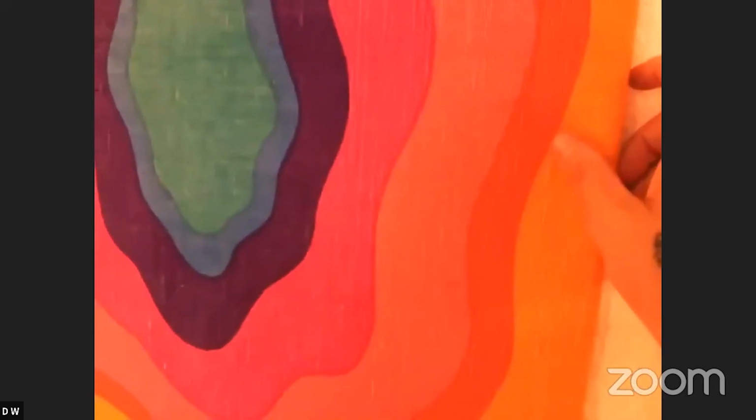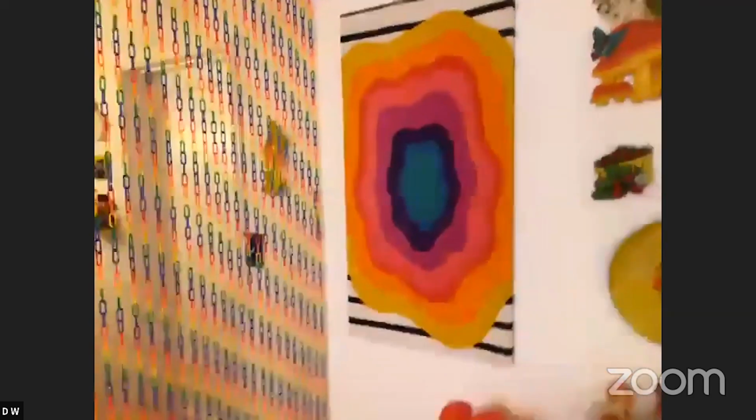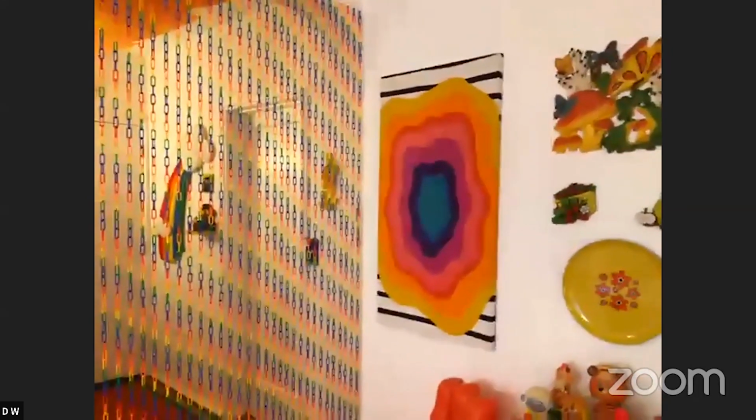Yeah. And then I've got this one. This one's really cool because it's made of linen, so it's got a really nice texture to it. Yeah, I got both of those off the same person here in Portland, who bought the fabric and then stretched it.